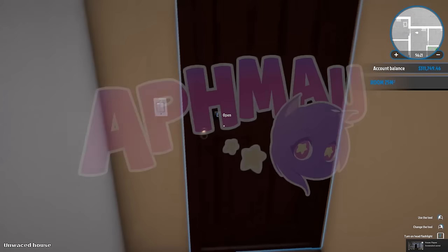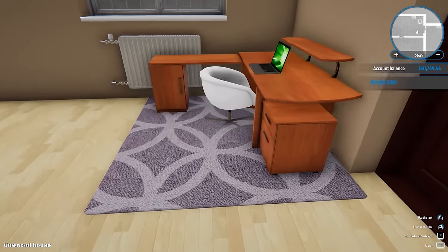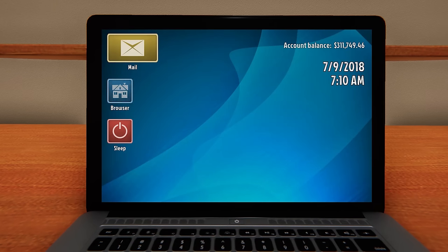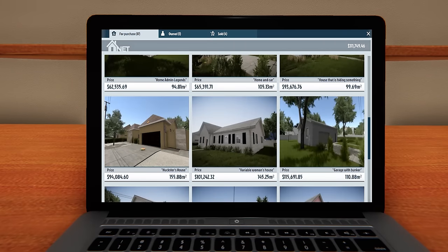All right, we're doing the biggest house now. We're going to flip a mansion. This is the mansion flipping. Mansion flipping time. So we're going to go big or go broke, and both pretty much, right? I don't know. What is the biggest house?